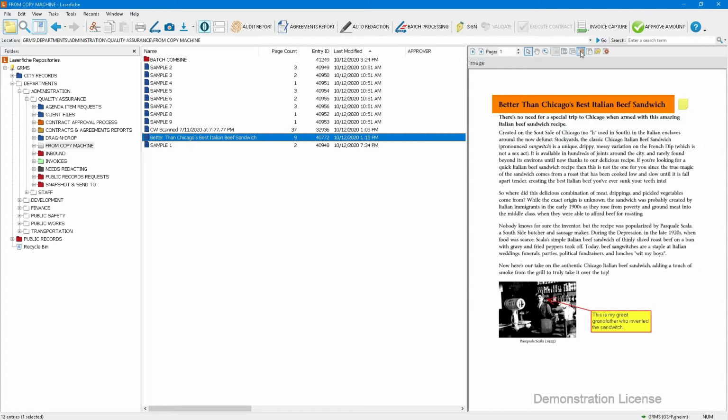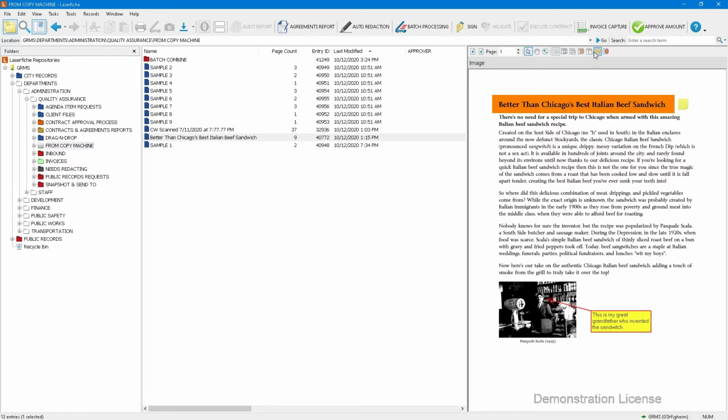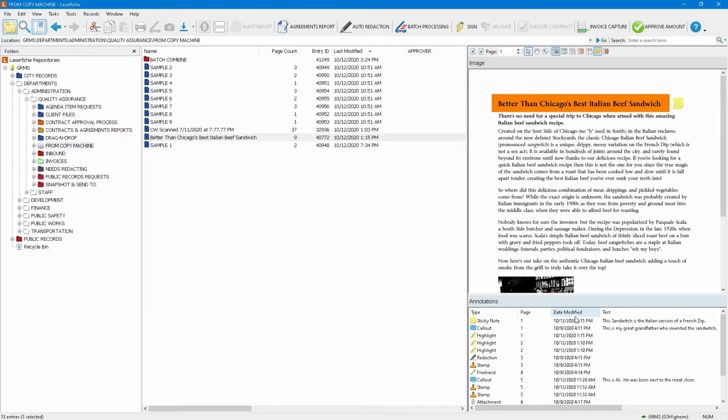You can see that when they're on, the toggle, that they're outlined, and it's just like pushing a switch, right? I'm going to turn on the annotations. Because here's one thing, and I think that this is one of those features that don't get used enough, is collaboration by using the annotation features in Laserfiche. And this is a quick view of, hey, it shows me on what page certain annotations are.